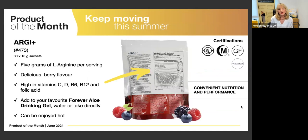So just to summarize on the RG+, we've got 5 grams of L-arginine. Why 5 grams? Because that is the amount that actually has an effect. The best thing to do is, if we go down to where it says how to take it, well, you can add it to water. You can have it with your favorite aloe drink. In fact, what I do in the mornings, I always add a sachet of my RG to my shake. So I have a shake every morning, the Forever Light Ultra. I put a big handful of spinach in there, and I add in the RG, and also I take the NutriQ10, but I'm adding it in there, so you can do that.